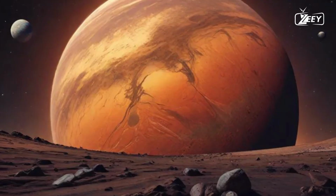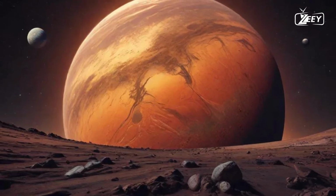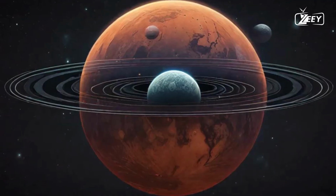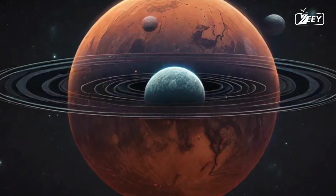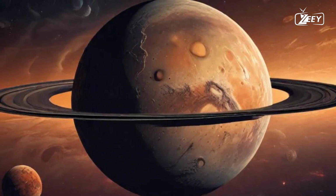The existence of a magnetic field also indicates that Mercury interacts with solar wind, the stream of charged particles emitted by the Sun. This interaction creates a unique environment around the planet, influencing its surface and atmospheric conditions.